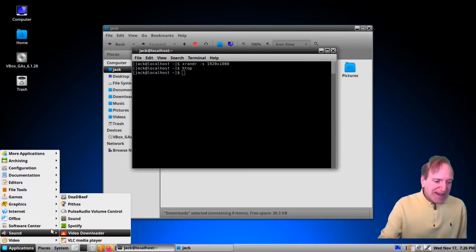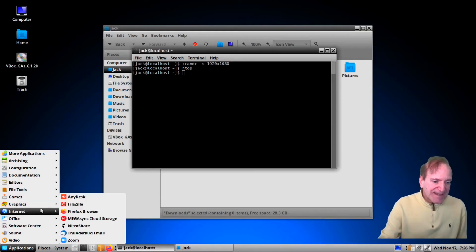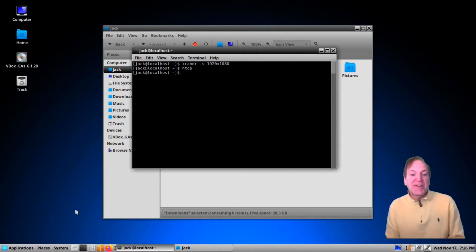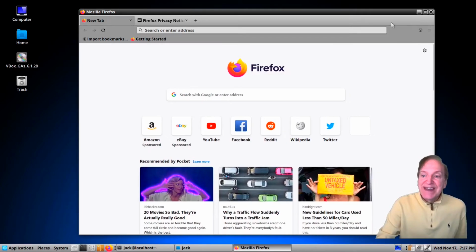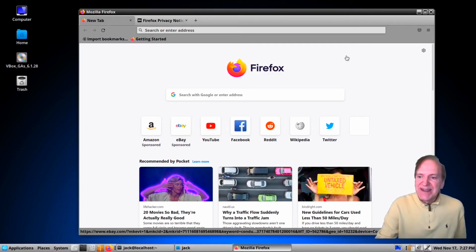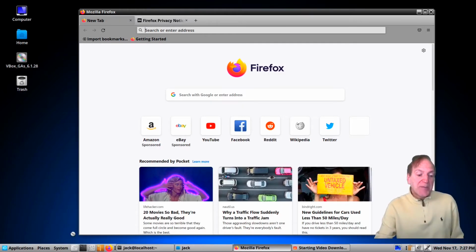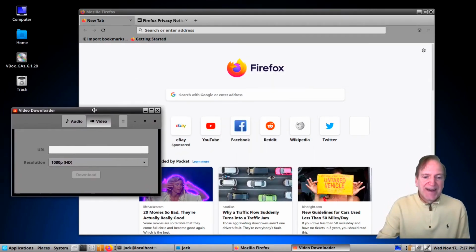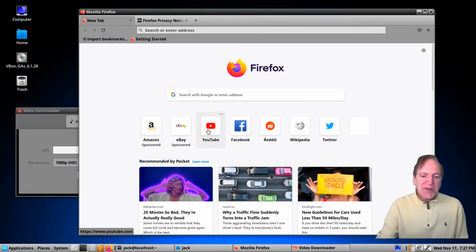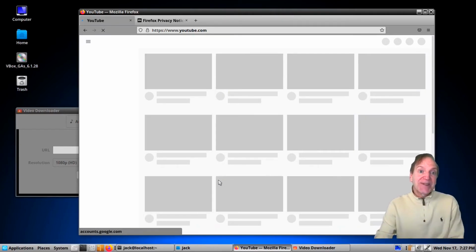So I'm wondering if that's the video downloader plugin that you usually would install with Firefox. That could be noteworthy. Let me just open up Firefox real quick. Okay, so we have Firefox open, and yeah, I guess it's not related to the plugin. So it must be a separate application. Cool. Let me just open that up real quick. So apparently we can just pop a URL in here and download a video. That's intriguing. Why don't I just jump out to YouTube here and find a test video and just see if it works.